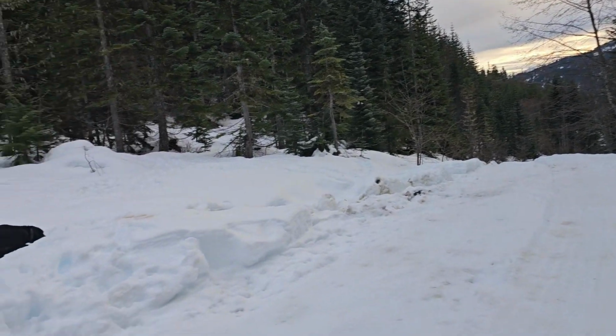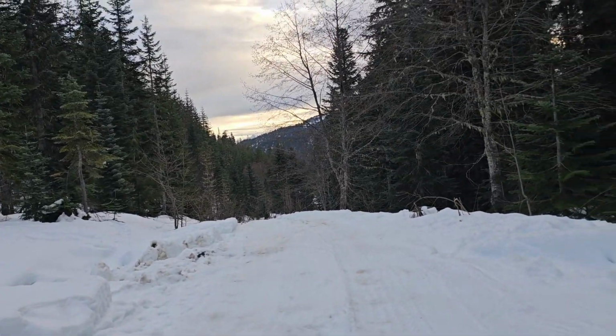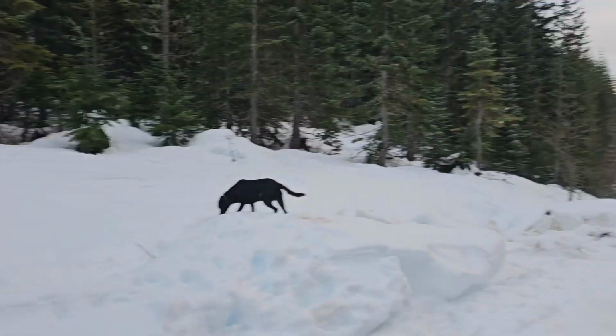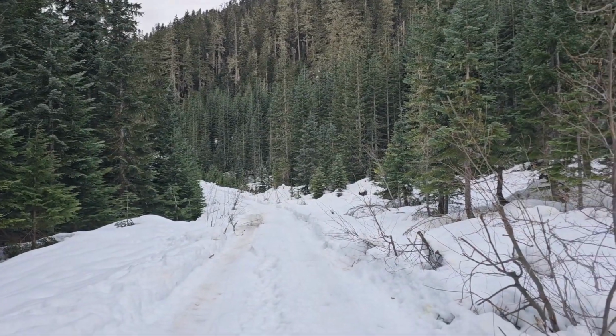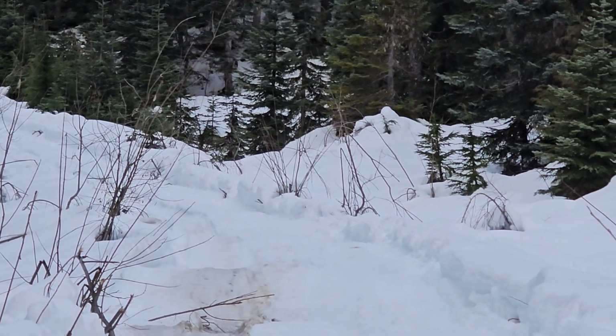It's about a 3.5 mile haul from where I parked up here. About 3.5 miles on the sled. I was probably doing about 8 to 10 miles an hour for the dogs, and then also the road has been really rutted up by the 4x4 clubs that come up here. There's a really deep rut right there, and if you're on a snowmobile, you'll flip if you're not paying attention.